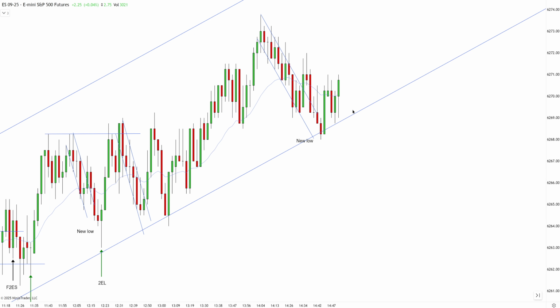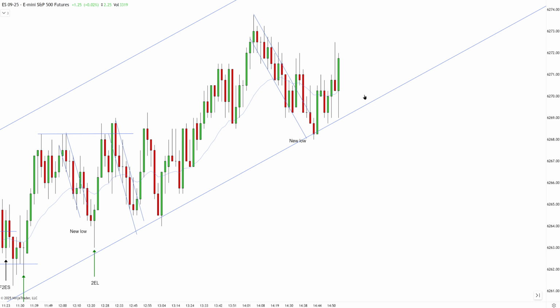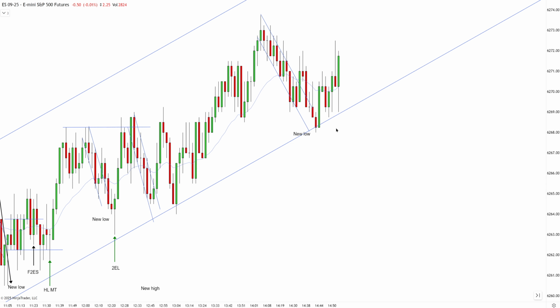Can I get a high low? High low below EMA, a little bit squeezed. I think I need something above EMA. You know, it's a little bit too squeezed, a little bit too wedged. Even though it worked, I prefer a failed second entry short. And now you have a failed second entry short.